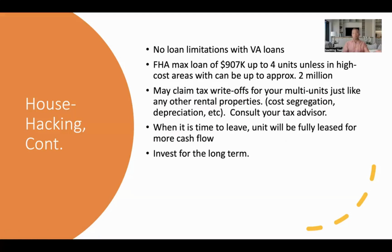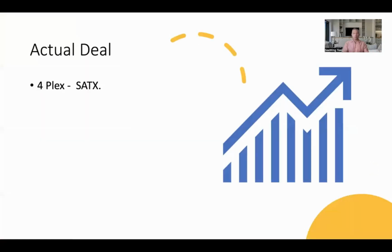So by the time you live in the one unit for a minimum of 1 year, after 1 year, if you decide to move to another location, wherever they are, then you could rent out the other unit that you had vacant because you lived there. So you can add on substantially more rent to achieve cash flow for the long term. And each time you house hack from one house to another, you're not going to sell it. You're going to keep this unit as a rental, hopefully for a long time to come. Does that make sense? So I'm over this actual deal.